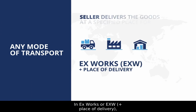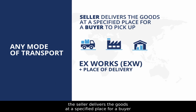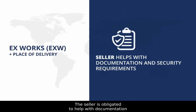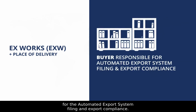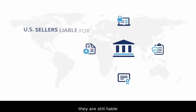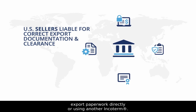In EXWORKS or EXW plus place of delivery, the seller delivers the goods at a specified place for a buyer to pick up, often at the seller's factory or a depot. The seller is obligated to help with documentation and security requirements, but the buyer is responsible for the automated export system filing and export compliance. However, exporters should know that under U.S. law, they are still liable for correct export documentation and clearance. For that reason, U.S. sellers should consider providing the export paperwork directly or using another Incoterm.